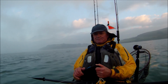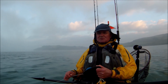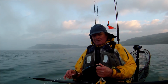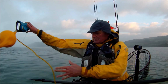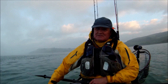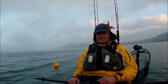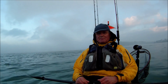And I can judge how much I'm letting out by the GPS. The GPS has got a little scale on it, and from the point I drop the anchor I can see how much I've drifted from that point, and I'll know roughly how much line I've got out. Right, that's it. And then we'll just manoeuvre that to the stern. And then we'll just wait and see how the kayak positions.